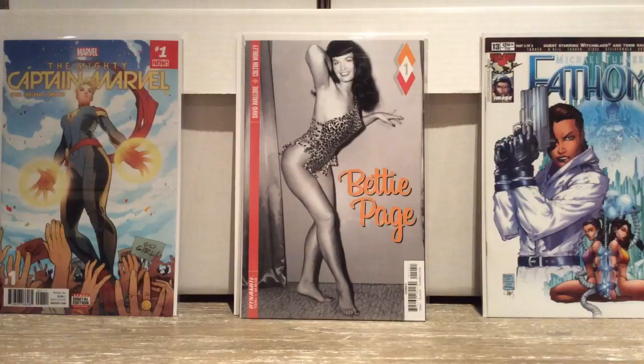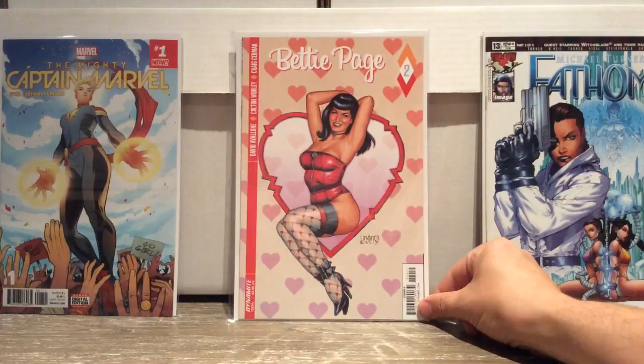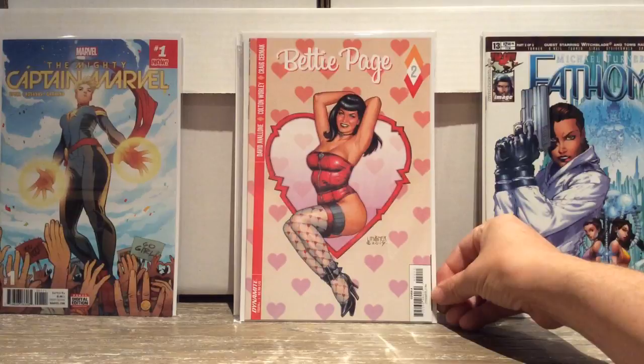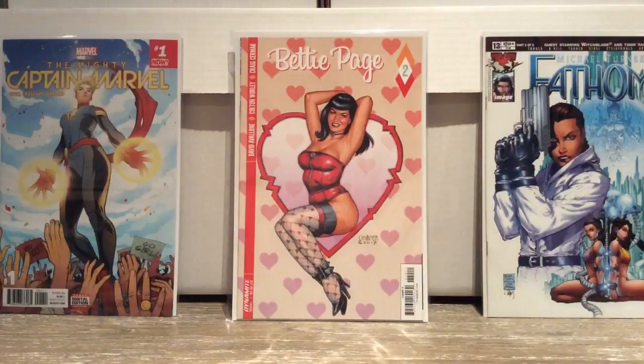Anyway, on top of that first Betty Page, I also picked up issue 2. Really beautiful Linsner cover. You gotta love that. I mean, it's just gorgeous. This series is just going to be beautiful for covers. I know it. I can't wait for the inevitable. I'm sure there's going to be an Adam Hughes cover, a Greg Horn cover. I'm sure all these guys are going to be represented as we go. Just a gorgeous, gorgeous cover.